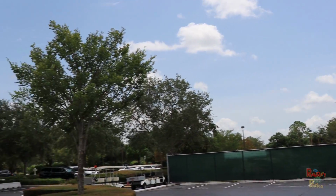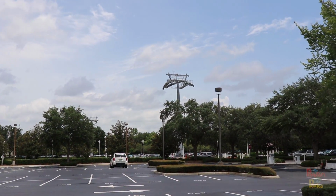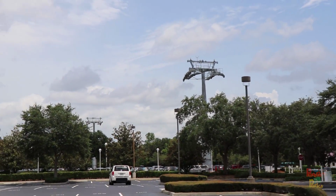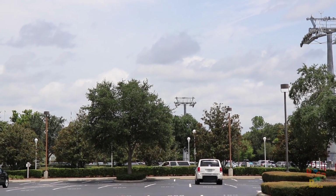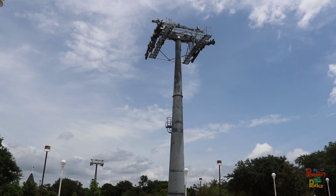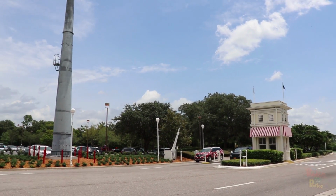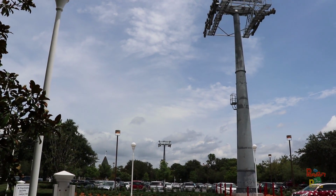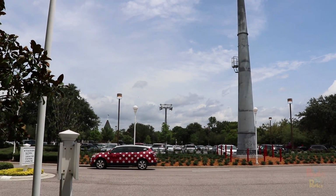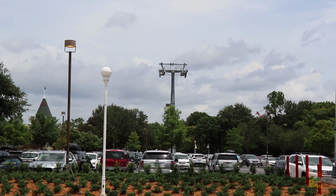Down the tower, all the way down the parking lot here. You can see the different towers lined up. And again, those are gonna lead all the way to the back entrance of Epcot. You can kind of see the proximity here to the actual entrance of the Boardwalk. There's the guard shack entrance, and then there's one of the towers. So the gondolas are gonna be going right overhead as soon as you enter the parking lot here at the Boardwalk. A little better shot heading down towards Epcot as well.